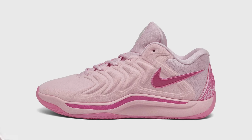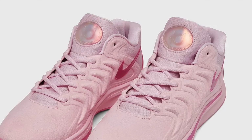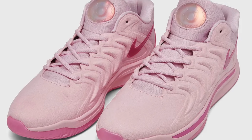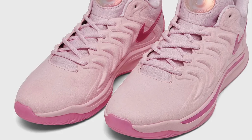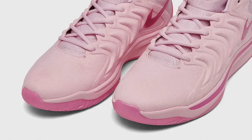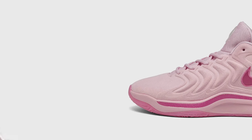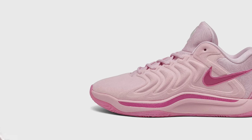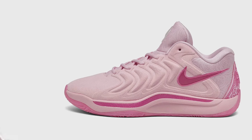Also dropping on the 15th is the Nike KD17 Aunt Pearl. Every year around October, Breast Cancer Awareness Month, Nike and KD release a new version of the Aunt Pearl sneakers. This year, they kind of released 2 versions of the shoe. They released the retro of the 4s back in October, and now they're releasing the new version of the shoe, the 17s, in November. This time around, the shoe comes with a very light pink upper, accented by darker shades of pink on the Nike swoosh and on the outsole, and it's a pretty understated Aunt Pearl colorway.